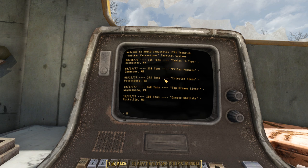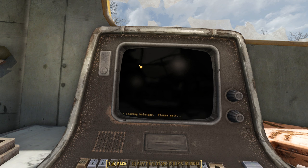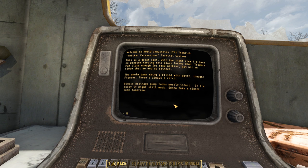Looks like some of this stone was destined for kitchen countertops. Maybe I was wrong about it being marble. Maybe instead it was a light-colored granite. At any rate, in the terminal, we find a holotape. These are the personal logs of some man named Sully. On June 17th of this year, Sully arrived at Thicket Excavations.